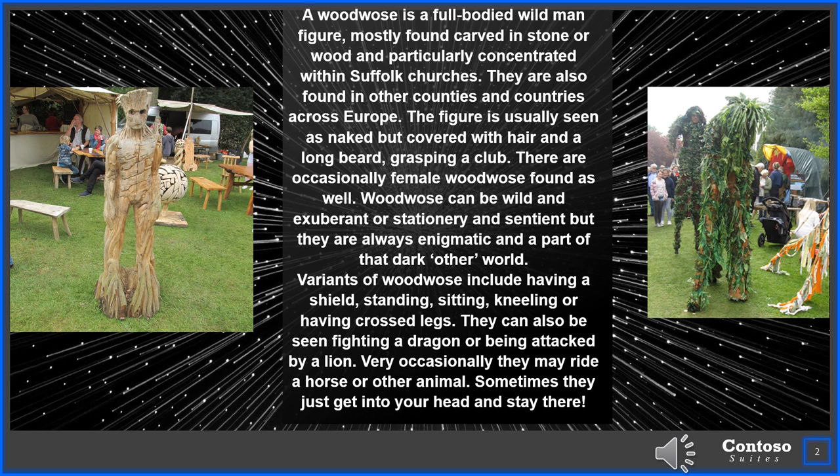The figure is usually seen as naked, but covered with hair and a long beard, grasping a club. There are occasionally female woodwose found as well. The woodwose can be wild and exuberant or stationary and sentient, but they're always a little enigmatic, a part of that dark other world. Variants include having a shield, standing, sitting, kneeling, having crossed legs, and they can also be seen fighting a dragon or being attacked by a lion. Very occasionally, they may ride a horse or other animal. Sometimes they just get into your head and stay there.